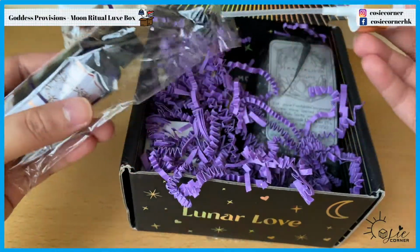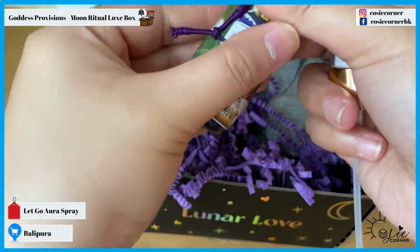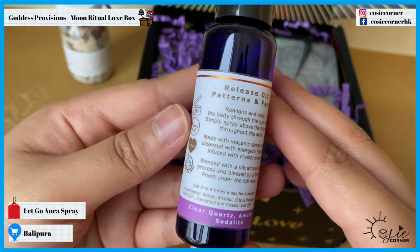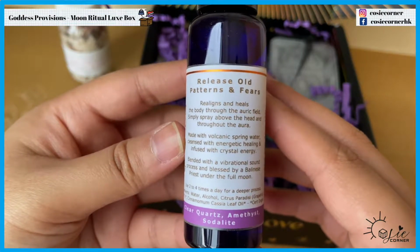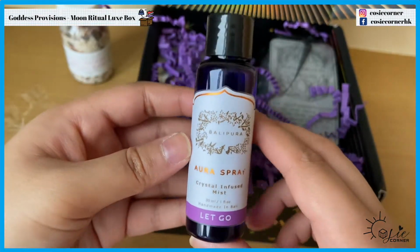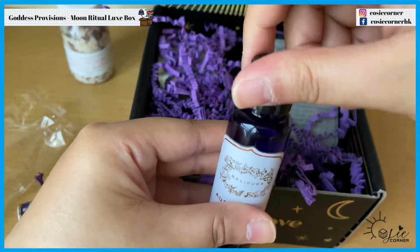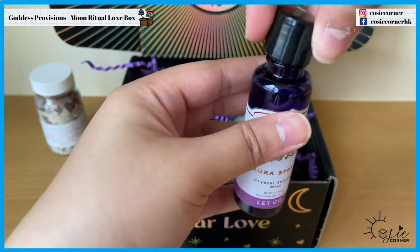The second item is this Let Go Aura Spray by Balipura. It was made with volcanic spring water and infused with some crystals. It didn't come with any mini crystals inside, so yeah. You just need to spray it above your head and around you to release some blocked energy and refresh your spirit. It smells amazing, but I'm not sure how to describe the smell to you.